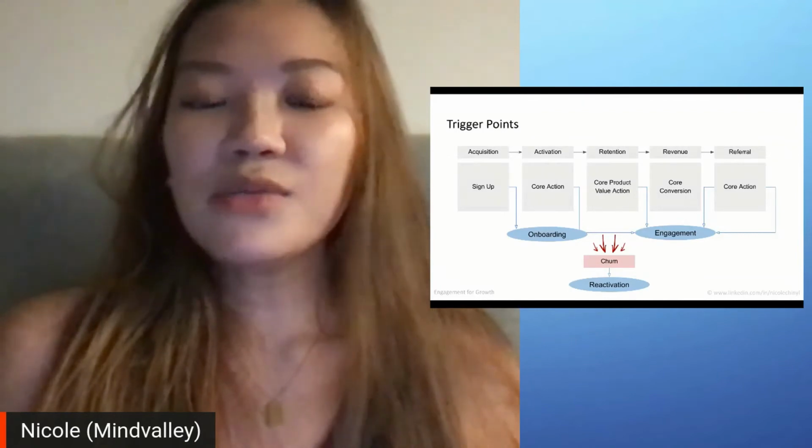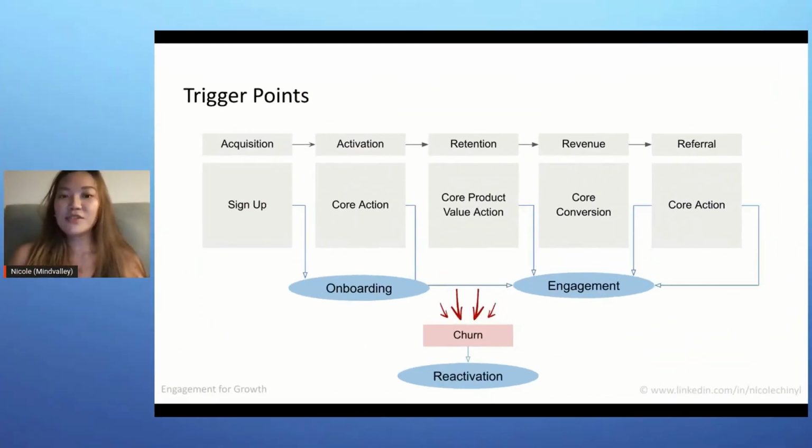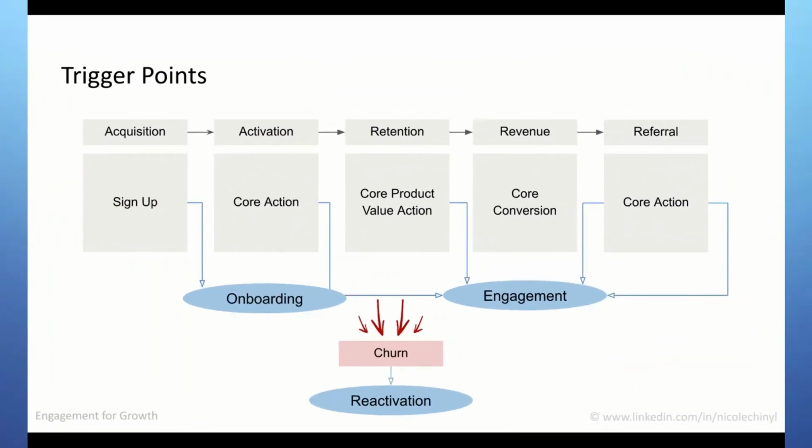And how you would implement them into your growth framework would be using trigger points, right? So post sign-up, how do you trigger a user to go through an onboarding? I think it's fairly simple.